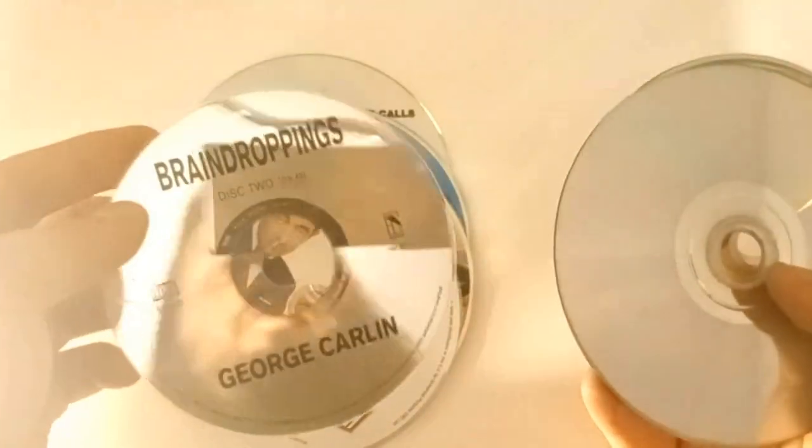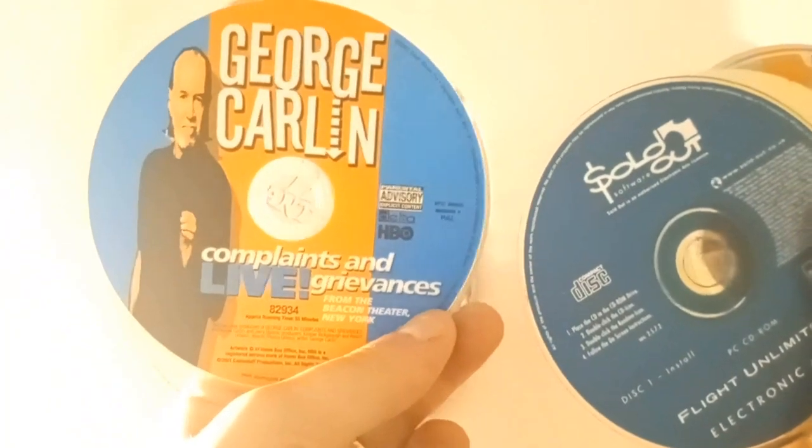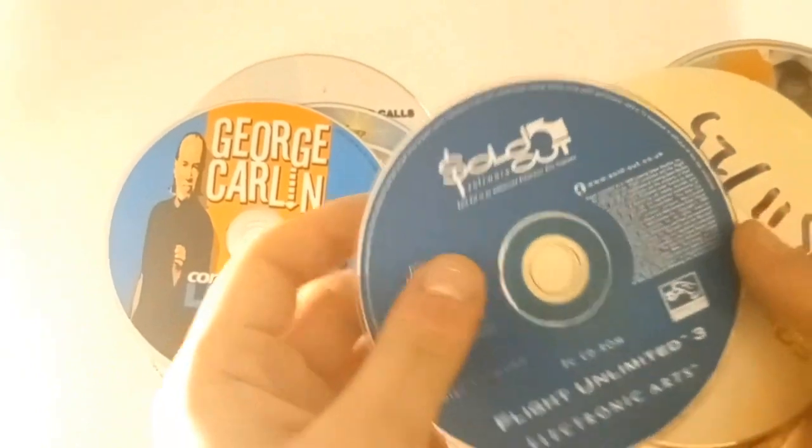Oh, there's one of the discs for Brain Droppings. Excellent. How damaged is it? Not badly, actually. Pink Panther Season 1. Yeah, Pink Panther was a fun show. Oh, George Carlin Complaints and Grievances. I'd be concerned about this, but I've got other discs for it.